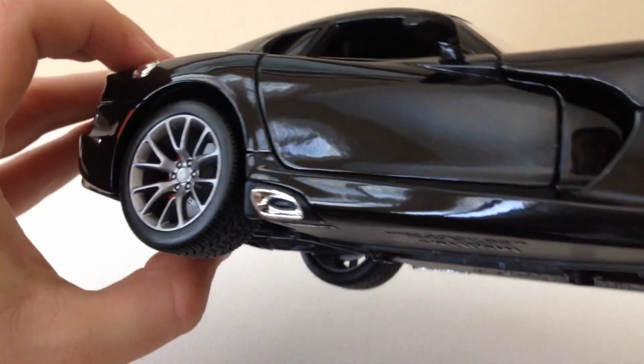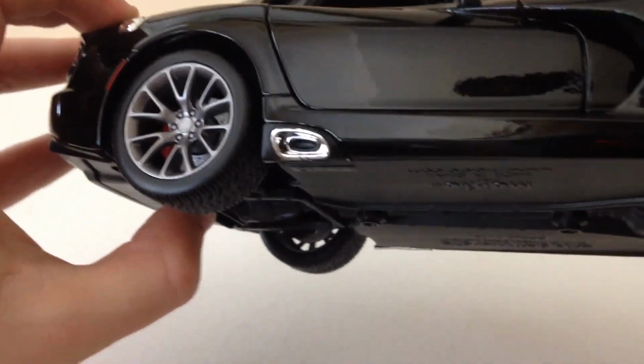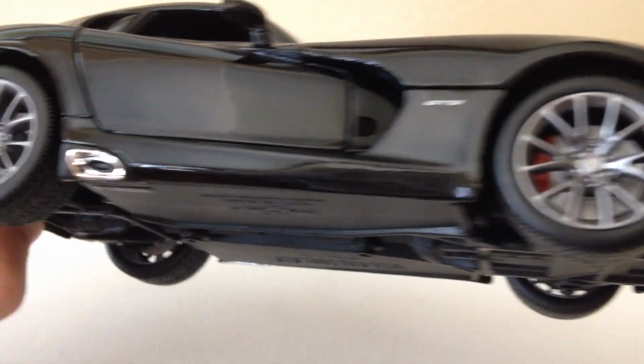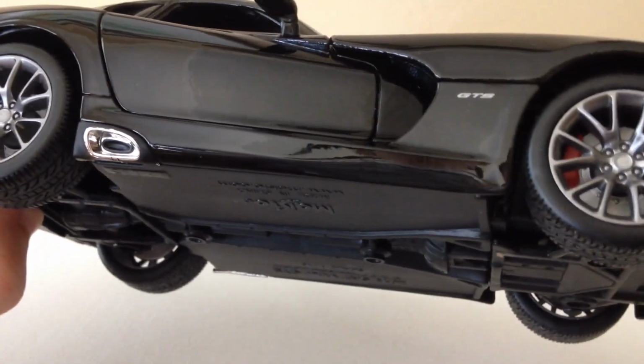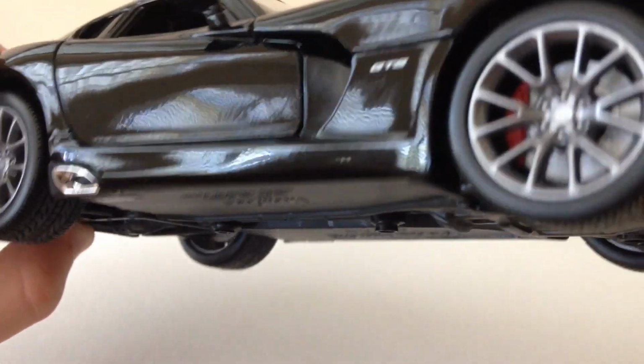On the side of the car, you get another GTS logo right there, and once again, a slightly smaller wheel than the back with a smaller tire, but you do have the disc in there and the brake detailed in.